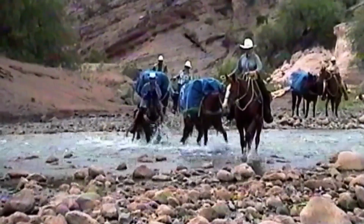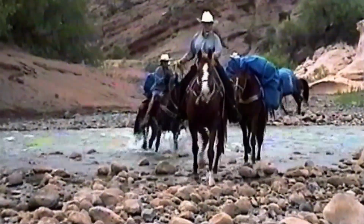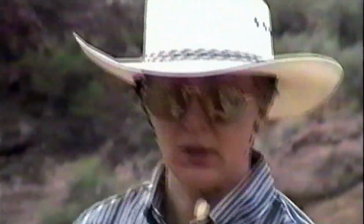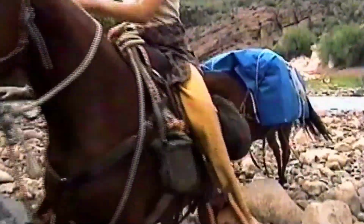The Red Creek Trail ends at the Verde River. When we cross the river, we meet an old trail that was used in the 18th century by the Spanish conquistadors. They passed through here with their heavy mules loaded with gold and transported the gold from Colorado to Veracruz. From there it was loaded onto their ships and into Spain.